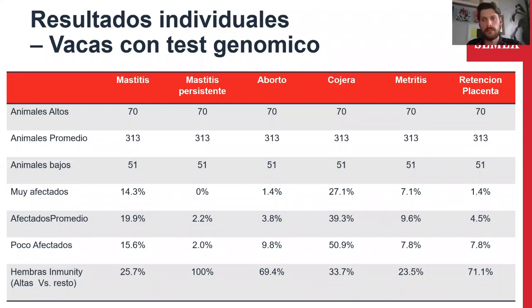Interestingly, the cases of persistent mastitis saw a 100% reduction, meaning no high immune animal had multiple cases of mastitis in the same lactation.